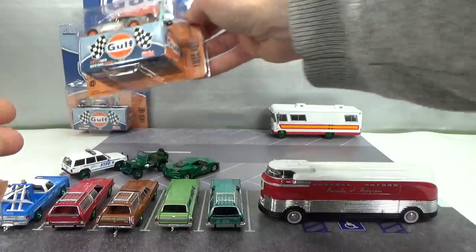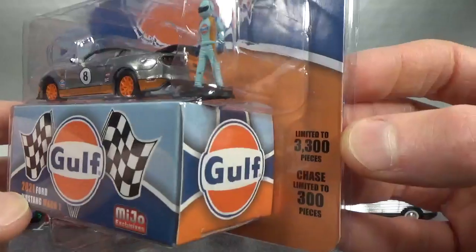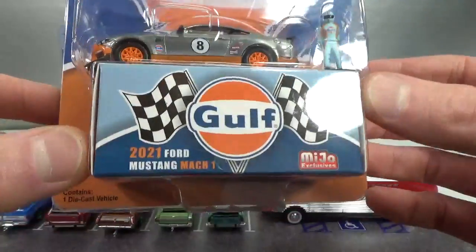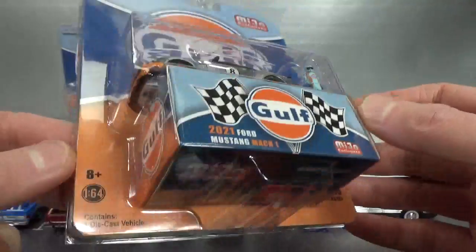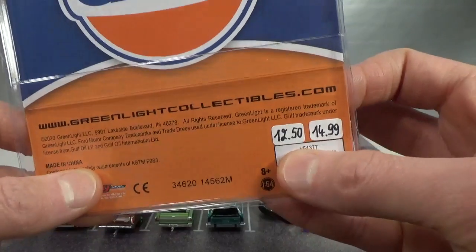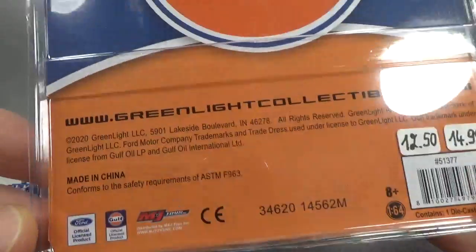Then also got two M&J Toys exclusives in Golf livery. Limited to 3,300 pieces. Chase limited to 300 pieces. This is a raw metal chase, so this is one of 300. 2021 Ford Mustang Mach 1. These I bought from the hobby store online, so these were a little bit pricier. 12.5 euro regular price, 14.99 for the chase.